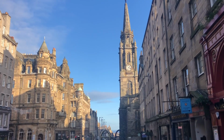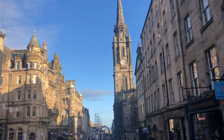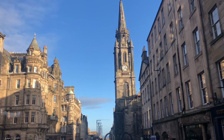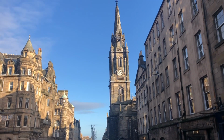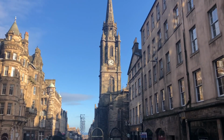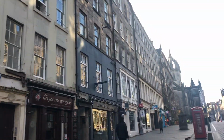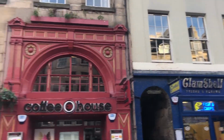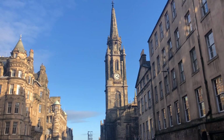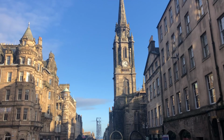Moving on from that, we have a church in the distance. Here is the Tron Church, where people gather at New Year, and this was built in 1637 under the orders of King Charles I. In 1824 there was a huge fire where all these buildings collapsed in the Great Fire of Edinburgh, and the steeple was burnt to the ground and had to be replaced. So the steeple you're looking at is 1824 or after.